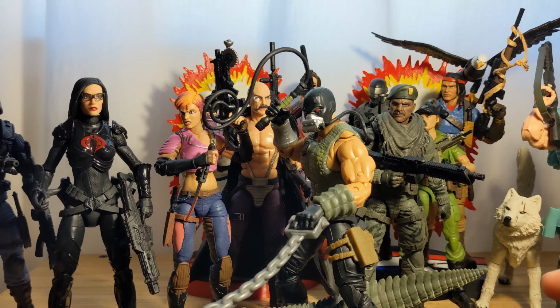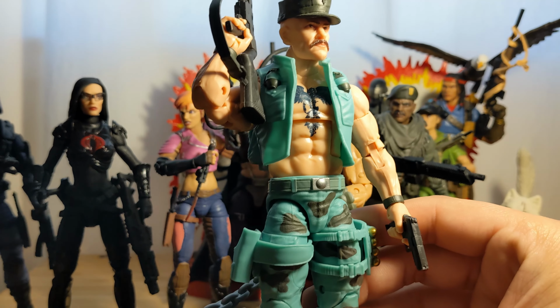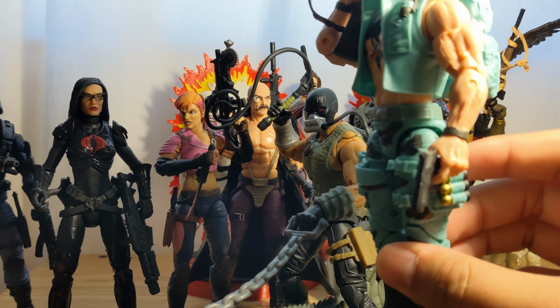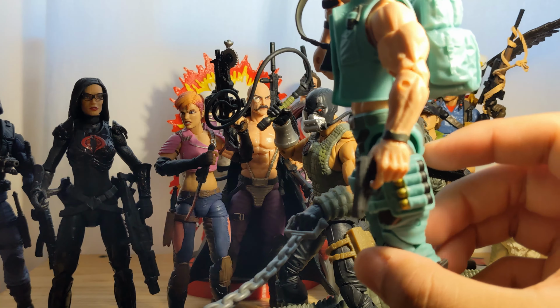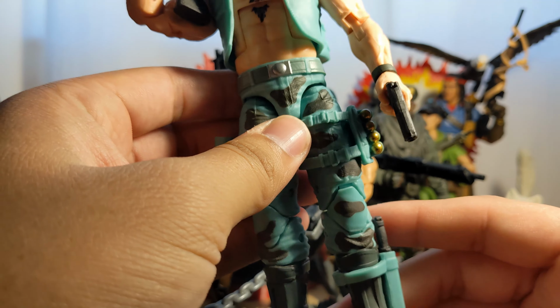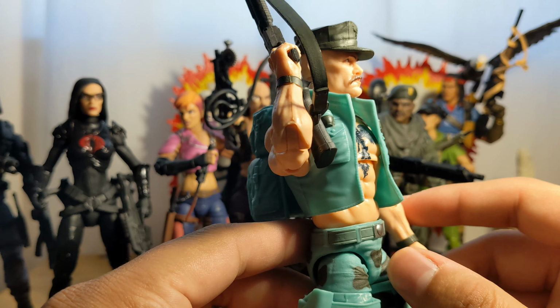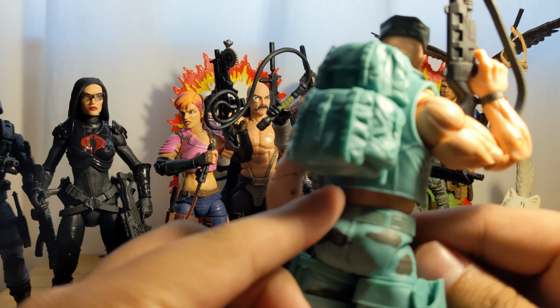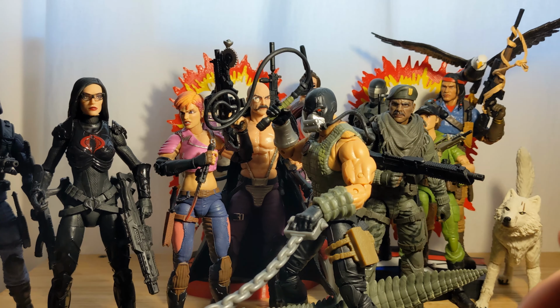But moving on to more repaints. We have Gung Ho here, which was a great callback to the vintage, the whole colors and all that stuff. The new weapons we got were amazing: this new pistol and grenade launcher, as well as the knife. I think we'd already seen the knife, but it's a nice repaint, and he's been my main Gung Ho for the display, a very nice figure.